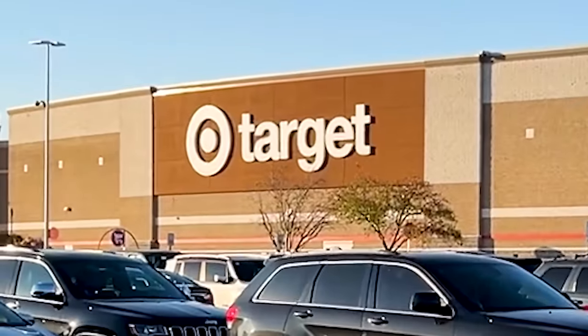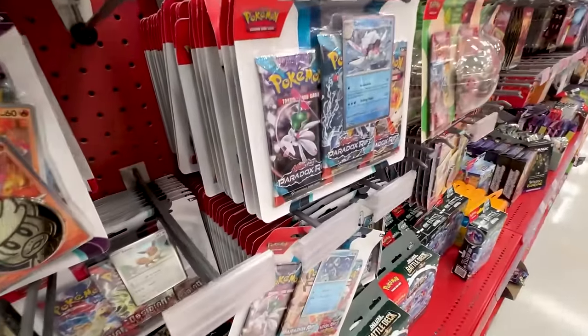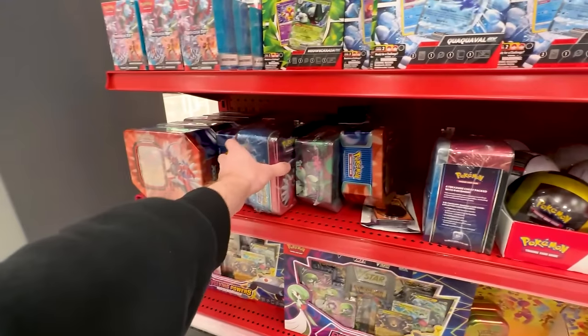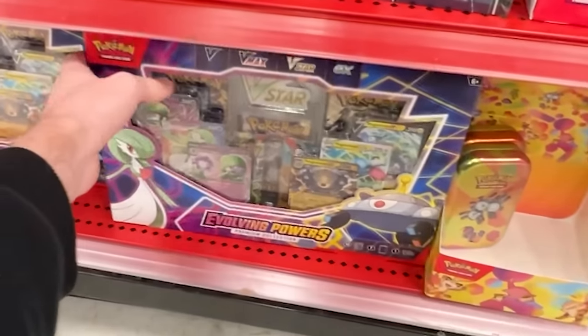First stop, Target. Let's head inside. At the very front of the store, we got Paradox Rift, the brand new Pokemon card set. Marie, you could get some Paradox Rift. We got some of the Coridon, Miraidon tins. We got this collector's chest. Could be one of the error ones with the Silver Tempest crazy packs. I'd probably stay away from this one. It's a little on the expensive side. How much is it? I think it was like $39.